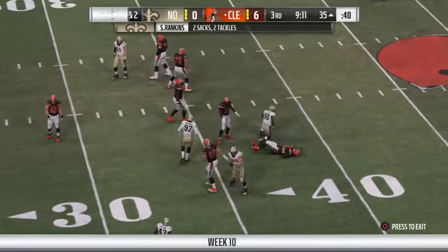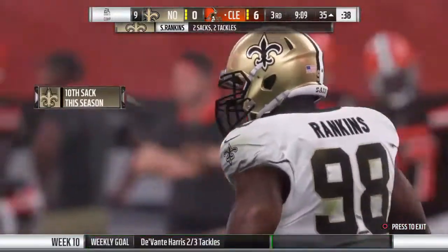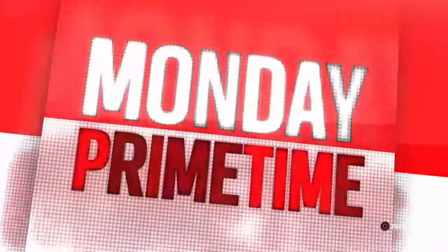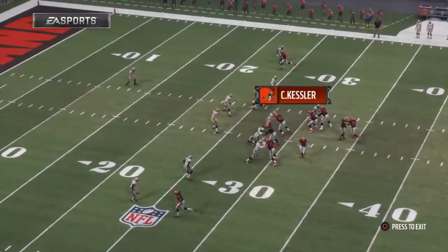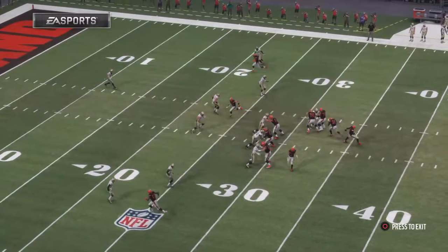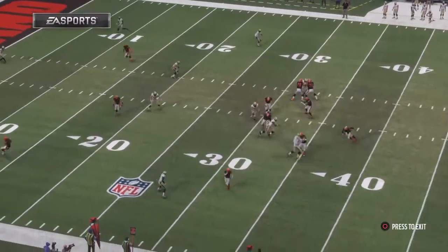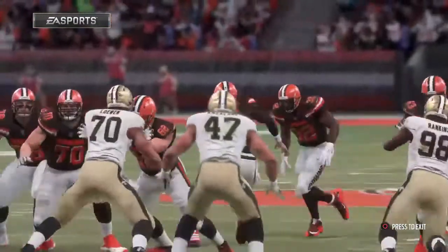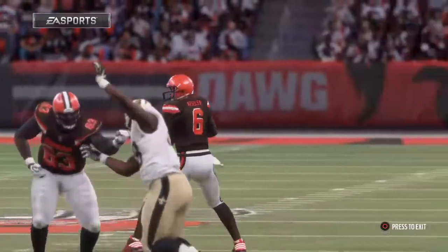And no escaping this time as he'll go down. They got him for a sack. Sheldon Rankins in there to sack him, and that is 10 for him now on the year. Sometimes I watch games and wonder why they use play fakes on certain passing situations because it's not going to fool anyone. I don't know if that was the case here, but the end result was the same. No one fooled.